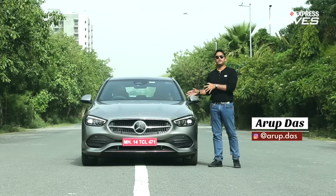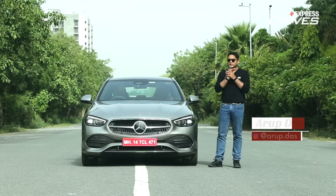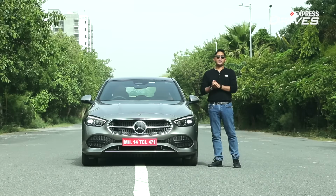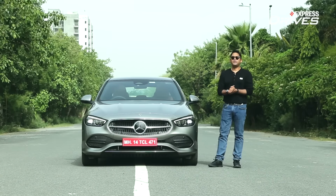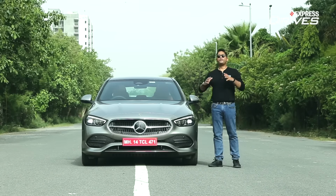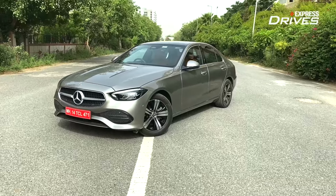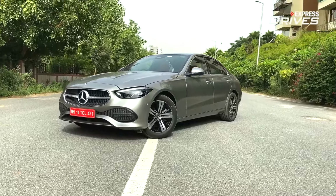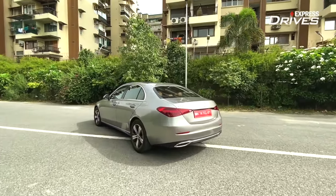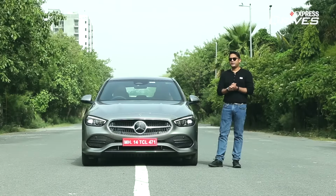Today we have the new generation Mercedes-Benz C-Class. Now it already has its hands full because it's going to take on its traditional rivals or competition like the Audi A4 and the BMW 3 Series. But times have changed, because with a slew of new and upcoming EV vehicles, it'll actually take on them as well. So has Mercedes-Benz done enough to entice customers to opt for the brand new C-Class, and can it wade away all these brand new cars? Well, that's what we're going to find out today.